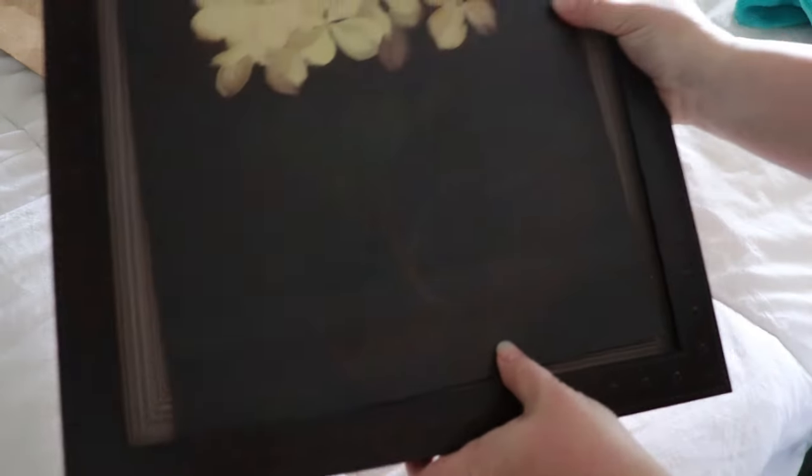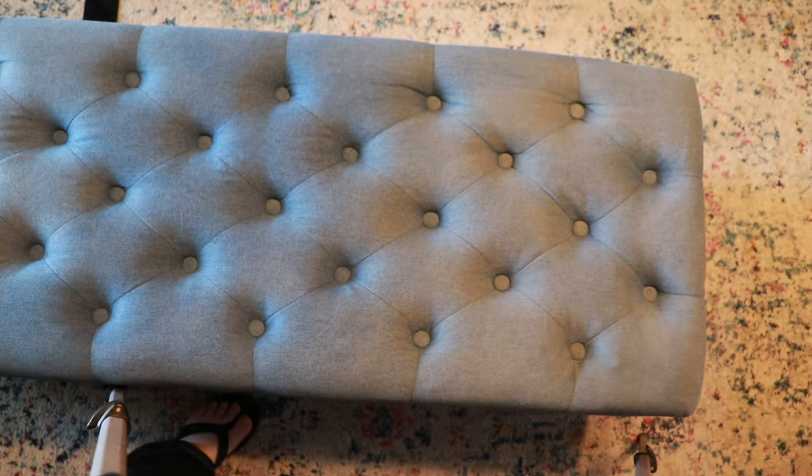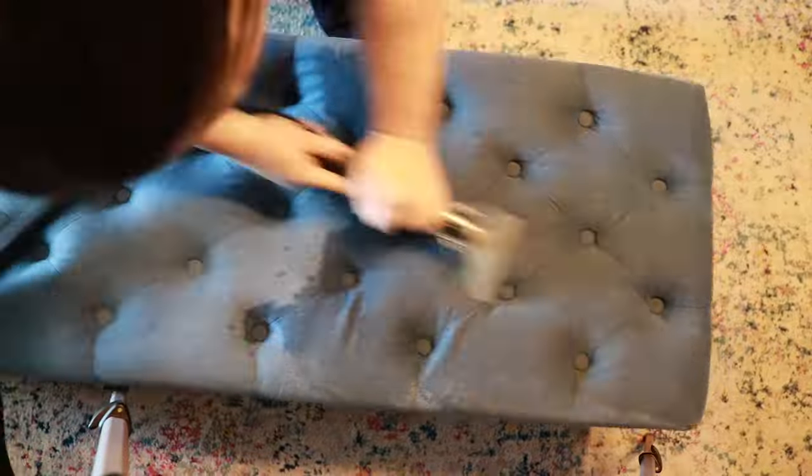Now I'm going to link these below. They are really beautiful. But you don't have to go with these ones. They have a ton of Moody wall art prints on Amazon.